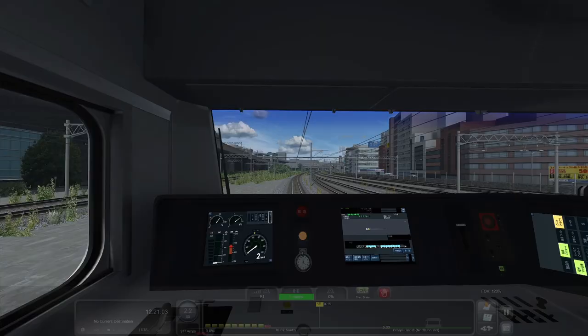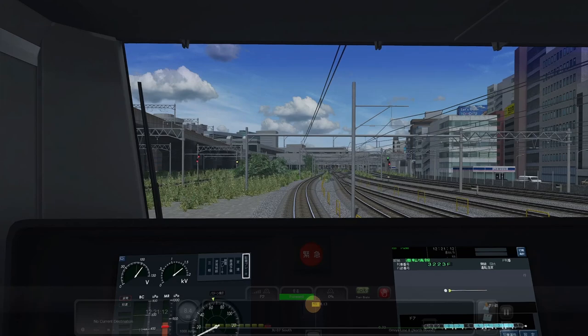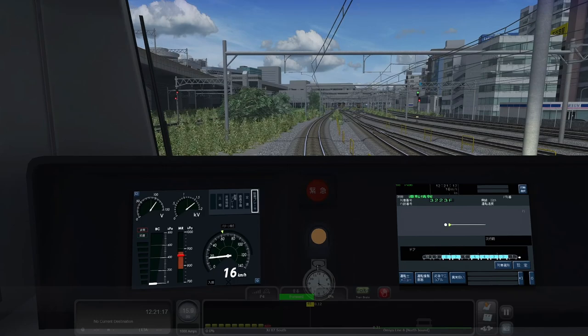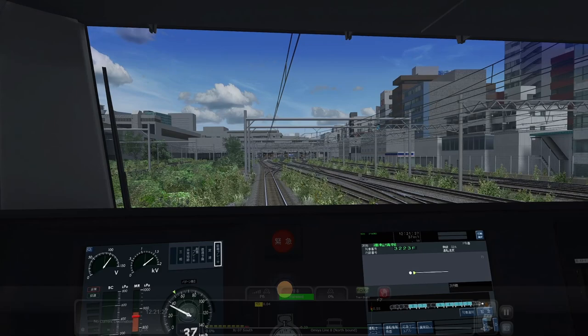But we'll go up the line here as far as it'll let us, and we'll just listen to it for a minute, see what it sounds like. It's very quiet. These things aren't super loud in real life either. The physics feel kind of weird when you put it in a new acceleration notch. It kind of does that quick jerk thing where it lurches forward.